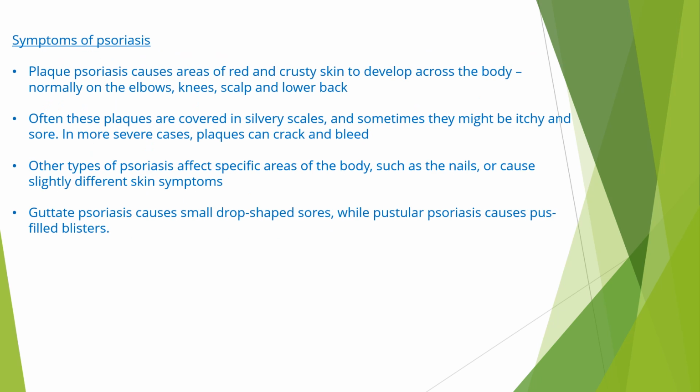So, plaque psoriasis can cause areas of red and crusty skin to develop across the body. This normally occurs on the elbows, knees, scalp, and lower back. These plaques are often covered in silvery scales, and sometimes they might be itchy and sore. In more severe cases, plaques can crack and bleed. Other types of psoriasis affect specific areas of the body, such as the nails, or cause different skin symptoms. There's another type of psoriasis called guttate psoriasis, which causes small drop-shaped sores, while pustular psoriasis causes pus-filled blisters.